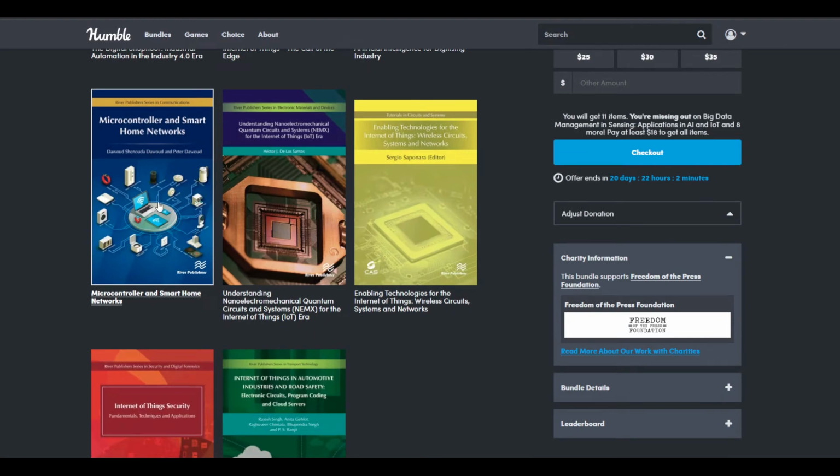Next, we have Microcontroller and Smart Home Networks. This is normally $101.55. This book covers in detail the following protocols: I2C, I3C, CAN, Zigbee, Zigbee Pro, Z-Wave, Bluetooth, Wi-Fi, WiMAX, and Estelon are part of a companion book, Serial Communication Protocols and Standards.